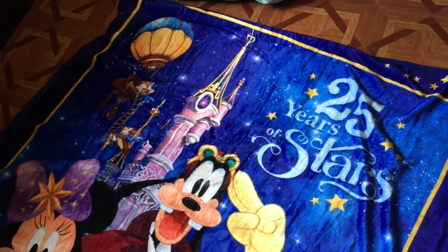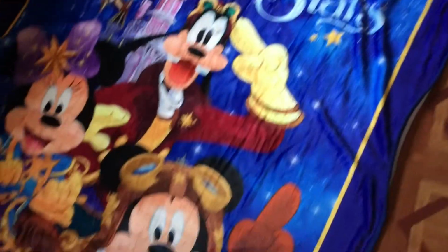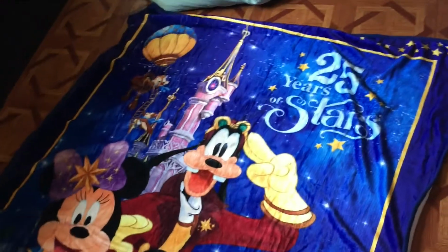And Chip and Dale, and Sleeping Beauty's Castle. I'm kind of sad Donald's not on it, I'll be honest, but it's super, super soft, and I absolutely love it, and I can't wait to start using it.